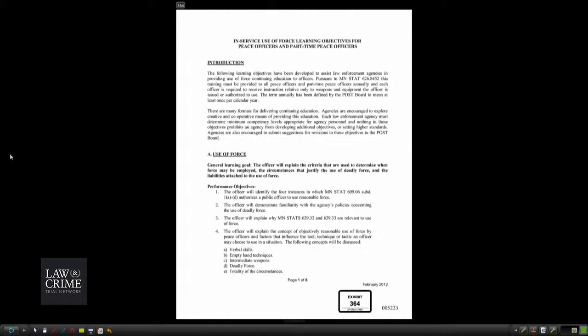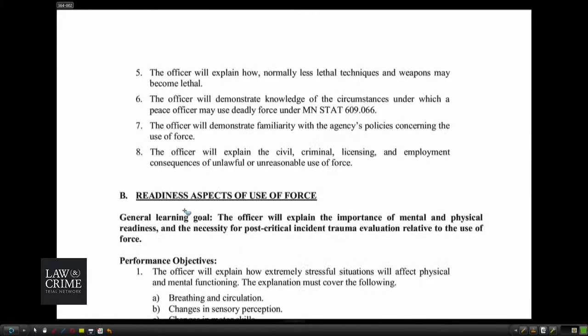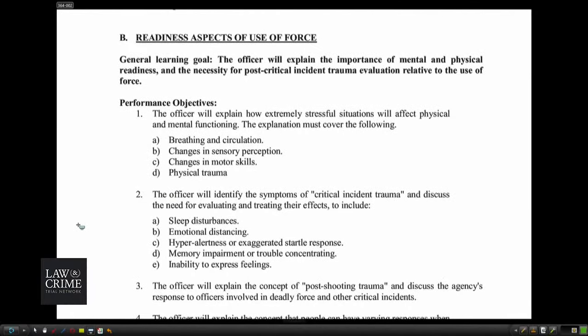Okay. I'd like to go on to the next page then. And topic B, another topic required by POST, correct? Yes. And what is B? So it's giving the officers information that they may need or have before, during, and after a critical incident or use of force incident. So this is referred to as readiness aspects of force, correct? Yes. And under the performance objectives, the number one there is how extremely stressful situations affect physical and mental functioning, correct?